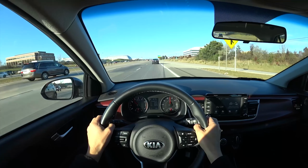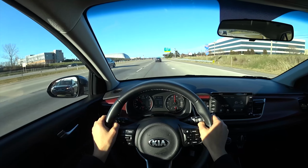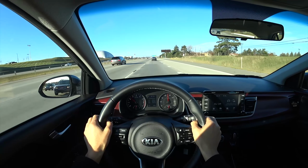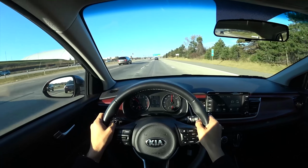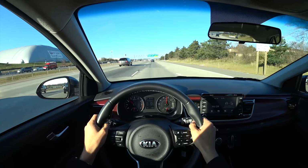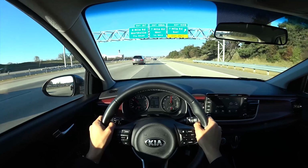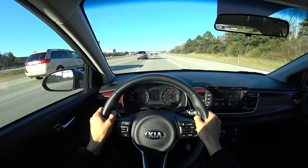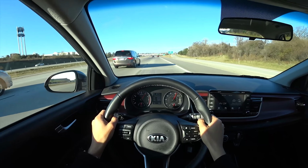There's not a lot of power, but it does fine in normal traffic situations. I've never really had any problems where I've felt like I've really needed more. Yeah, it's slow, but it's not as slow as some cars with a CVT. So I'll give you that. It does downshift pretty well, pretty quickly. It's nice and responsive. It gives you a lower gear when you need it.